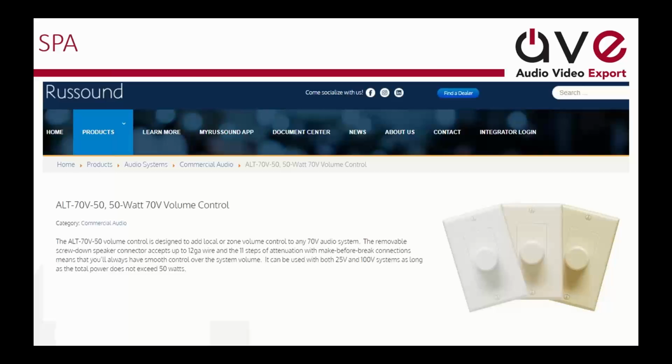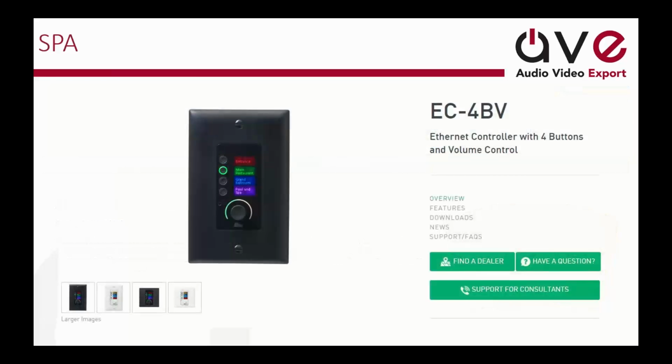If you wanted to do it a little bit nicer, you could do each room with its own dedicated amplifier channel, and then you can use this device, a BSS device from Harman, which has 4 buttons with volume. The 4 buttons could be a source selector, or a speaker selector, or a trigger for any number of other things, with a volume knob on there. You've got black and white options there. These other 2 options are for the European market, so we don't sell those. We just have the 1 gang space that's for our market right here.